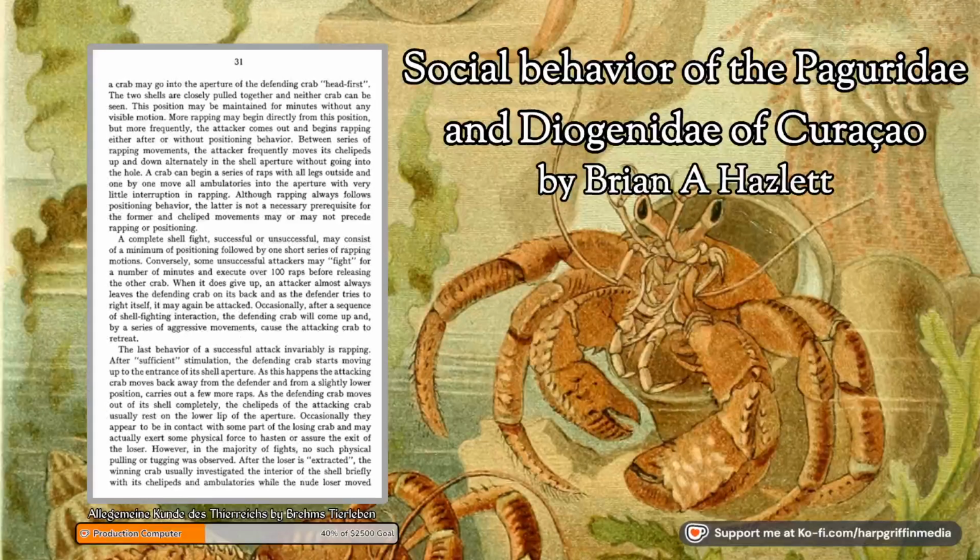Although wrapping always follows positioning behavior, the latter is not a necessary prerequisite for the former, and cheliped movements may or may not precede wrapping or positioning. A complete shell fight, successful or unsuccessful, may consist of a minimum of positioning followed by one short series of wrapping motions. Conversely, some unsuccessful attackers may fight for a number of minutes and execute over 100 wraps before releasing the other crab. When it does give up, an attacker almost always leaves the defending crab on its back, and as the defender tries to right itself, it may again be attacked.